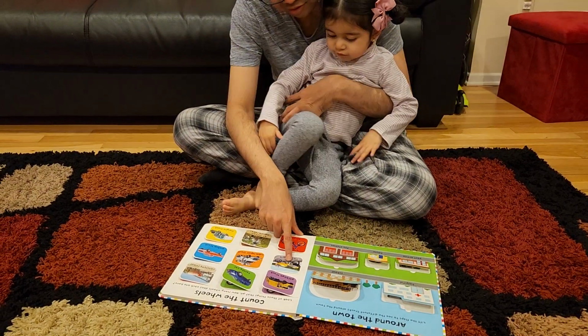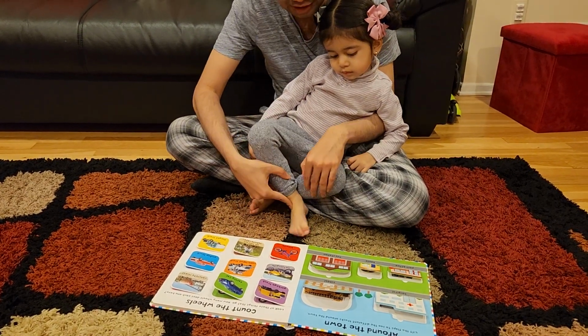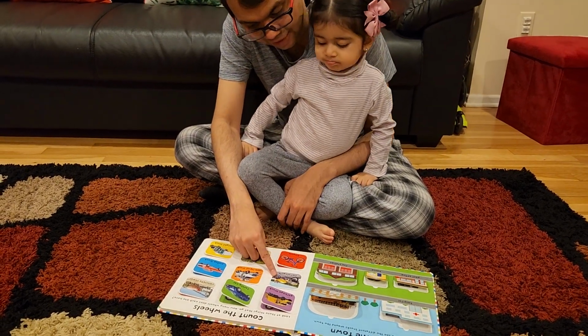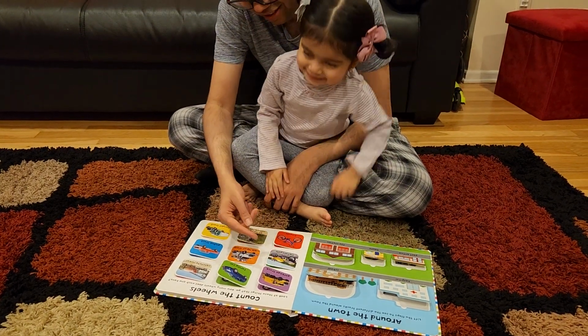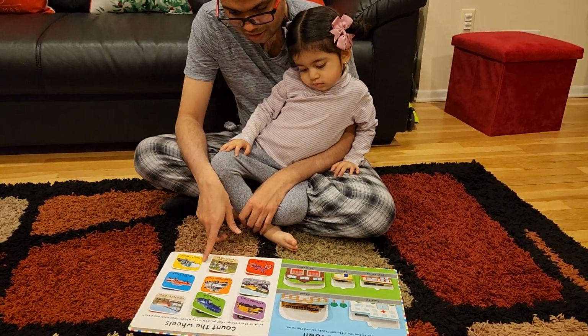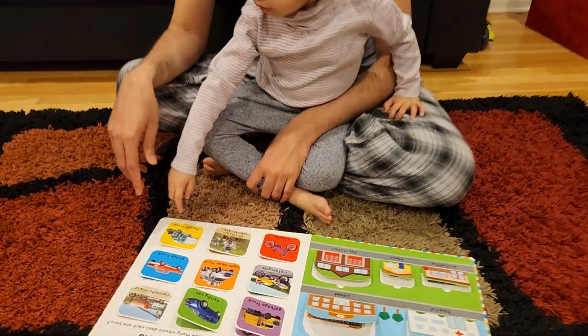Vehicle, yes, but what is the name of the type of the vehicle? Scooter. How many tires does it have? 1, 2. Yes, good job. Okay, and this is the, let's go to the freight truck. Let's see, can you count how many tires there are?